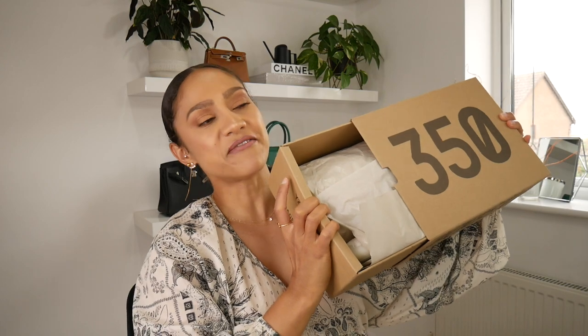Last but not least, I bought myself another pair of Yeezys because I'm going to be real with you guys. I have bought designer trainers that have cost a lot more than your normal average shoe, but for some reason this normal average shoe is the one I keep going back to, the Yeezy 350s. When it comes to comfort, there is no trainer more comfortable. I honestly love these shoes so much.